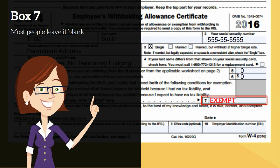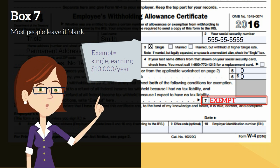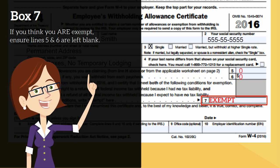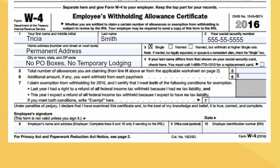It's very rare that someone is completely exempt from having to pay any taxes on their income. Think being single and earning about $10,000 total in a year. But if you think you might be, please do further research to confirm this and ensure that lines 5 and 6 are left blank. After all, you can't claim an allowance and be exempt.